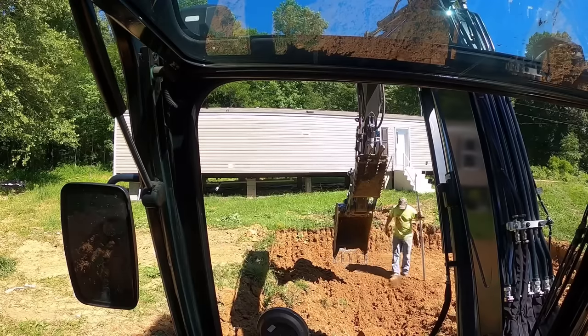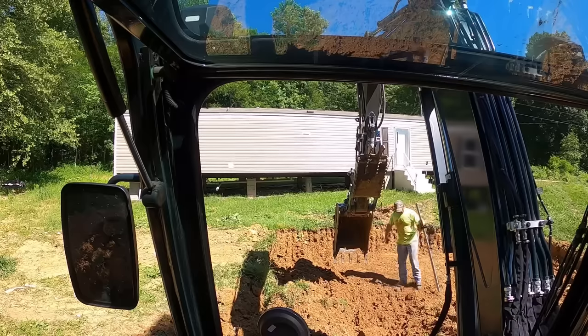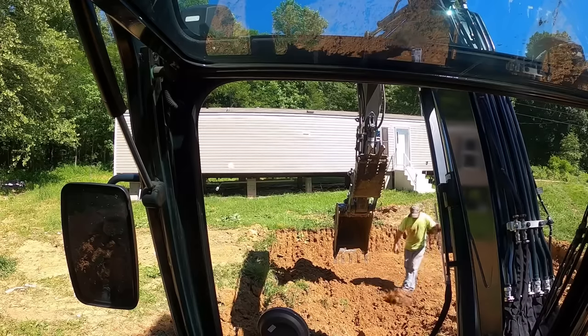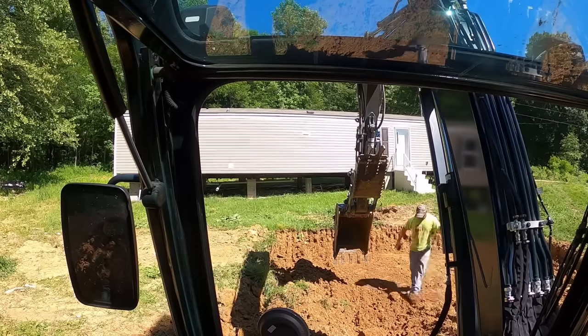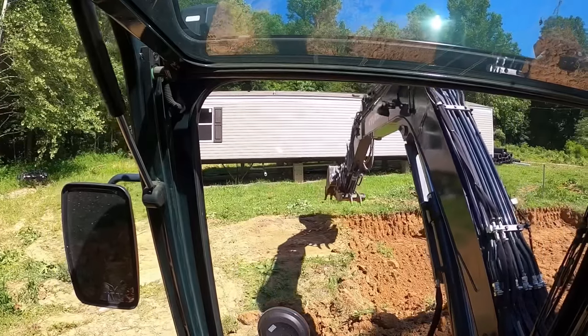All right, everybody, we're getting it pretty close here. We're holding within roughly a quarter to a half of an inch across all of this, so it's coming out pretty good. All right, everybody, we're about to the halfway point here.